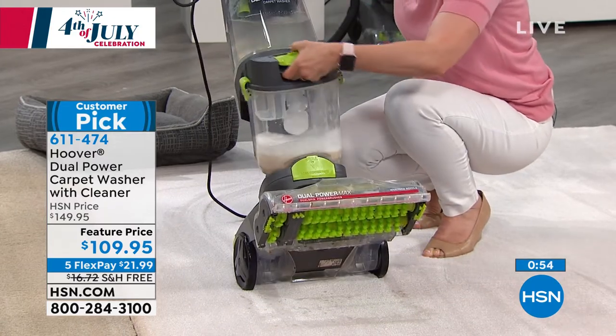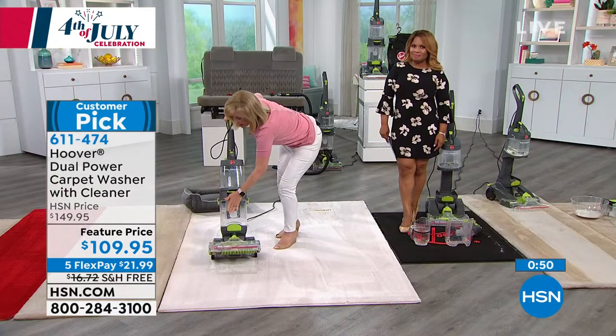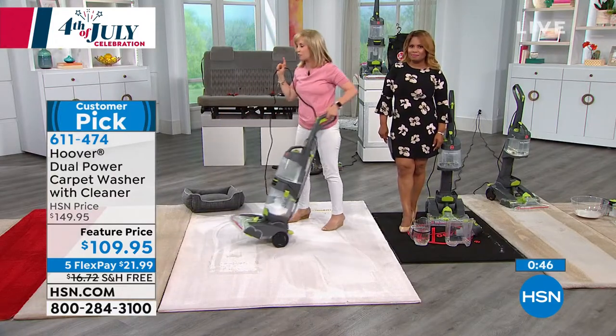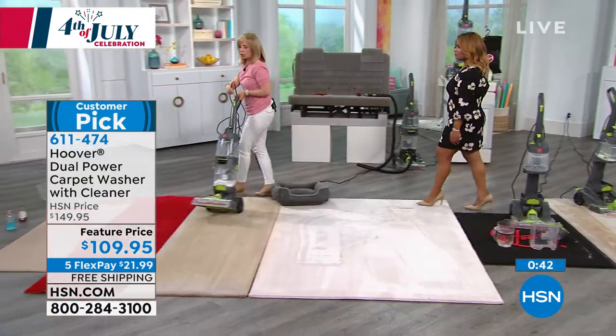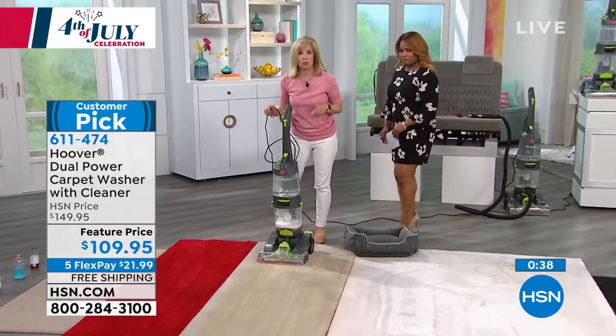The entire thing pops off to clean it, which is great because when you do it that way, you can rinse it out so it doesn't start to smell. That's one of the biggest complaints of carpet washers is that it smells. And it doesn't matter if your carpets are light or dark and you can't see the spill in there. You see that dirty water coming up.